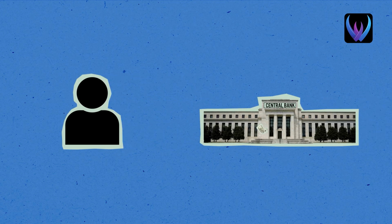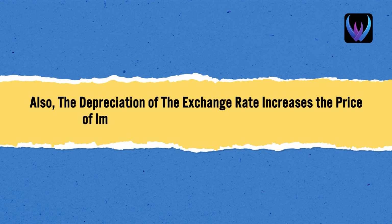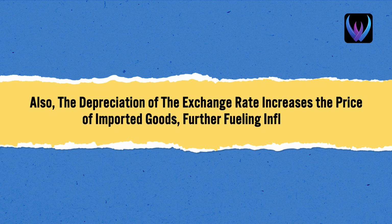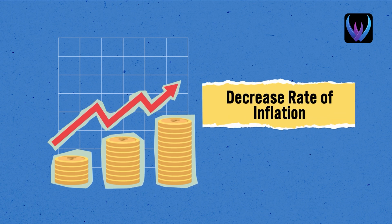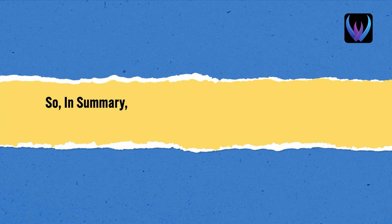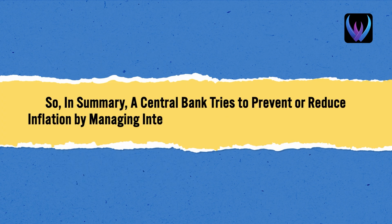And perhaps most importantly, monetary policy impacts inflation. If interest rates are low, people have more money to spend because they can borrow more money. Also, the depreciation of the exchange rate increases the prices of imported goods, further fueling inflation. And, of course, increasing interest rates will decrease the rate of inflation via the same channels. So, in summary, a central bank tries to prevent or reduce inflation by managing interest rates.